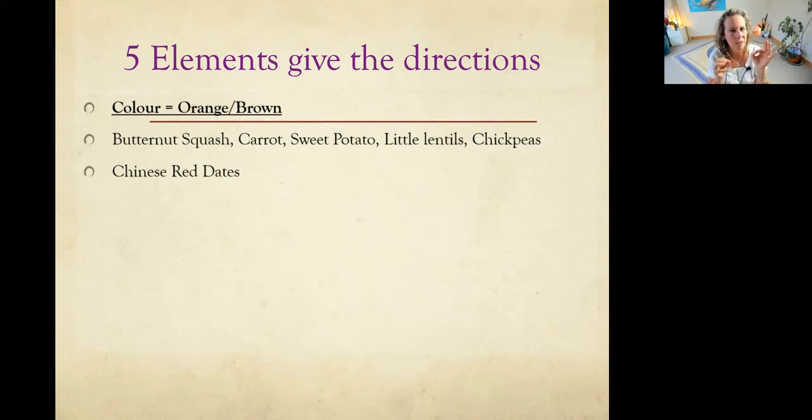The packets often say de-seeded, but I'm telling you, don't just throw these in your smoothie liquidizer because there's quite often a little stone in them. I suppose I could equate them to, like I said, goji berries. You can put them in porridge, and they come dried, so you want to rehydrate them, and they're packed full of iron and vitamin C.